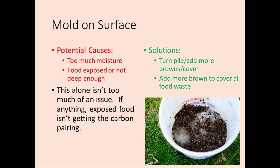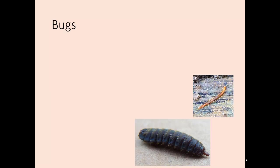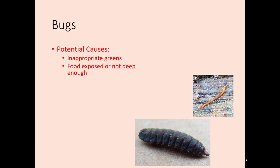So some solutions are to turn the pile, maybe add some more browns, and cover the pile. By covering that food waste, you're going to be eliminating the environment that is ideal for the mold to grow.